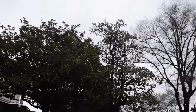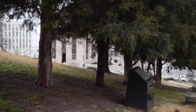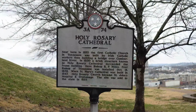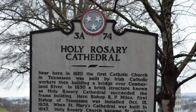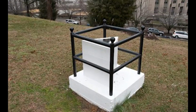Some other items included in the East Garden include the replica of the Liberty Bell based on the famous image from Pennsylvania, the Holocaust Memorial honoring the victims of the Nazis in WW2, distinguished by 6 cedar trees planted in 1986, a Holy Rosary Cathedral marker to mark the now demolished First Catholic Church in Tennessee, and a Masonic marker from 1927 which contains a time capsule of Nashville to be opened in 2027.